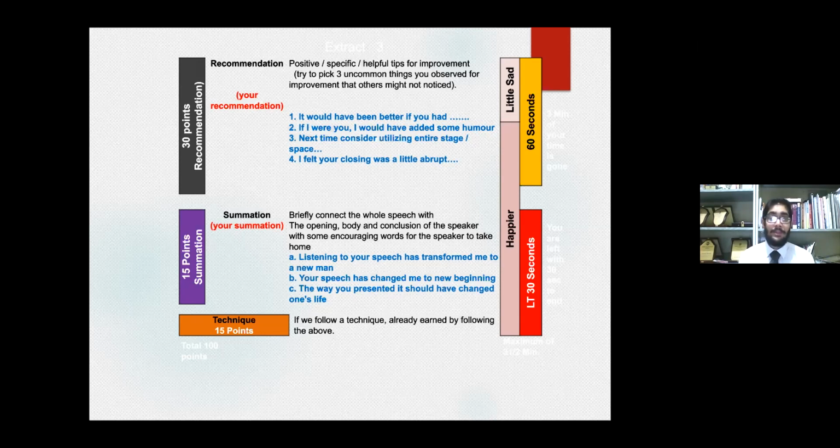And always, when you give your recommendation, never judge the speaker's content. Always judge the speech and analyze the speech. Briefly connect with the whole speech and tell how the speech was. You loved the opening, you loved the body, you loved the conclusion, and what his strengths were. Just motivate him a little, tell him you wish him all the best, and hand back over to the contest master. This is a common technique.